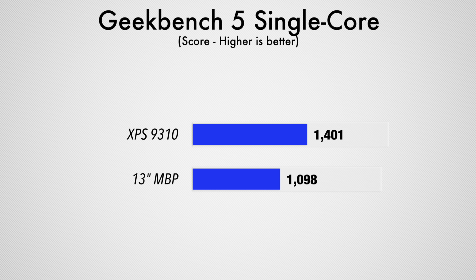Now this is a little bit lower than we typically get. We're typically at about 100 or so higher than that, about 1200. So this score right here for single core, that's a 28% difference. That's massive. And typically, we're on Big Sur right now. It would typically be roughly a 20% difference, which is still huge.